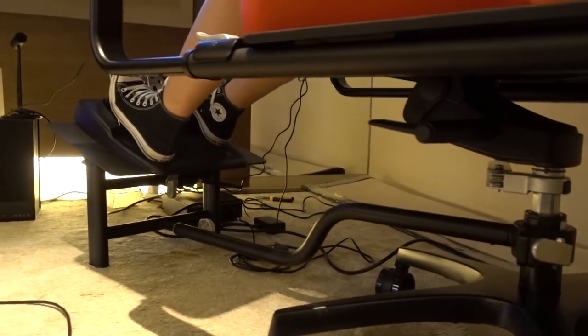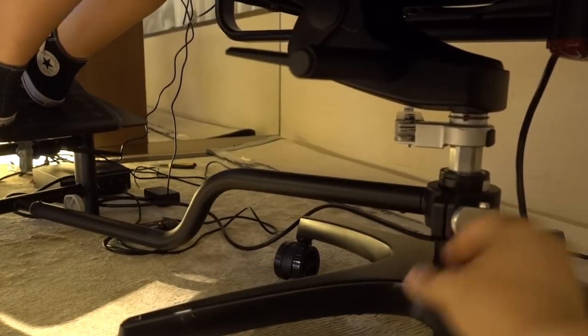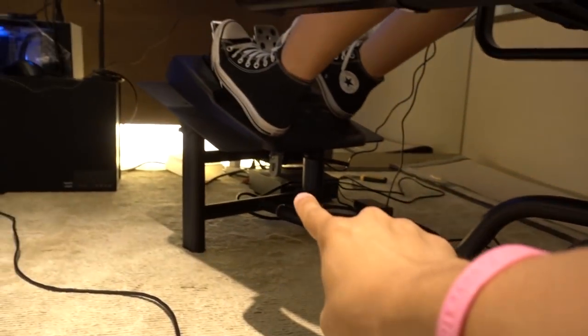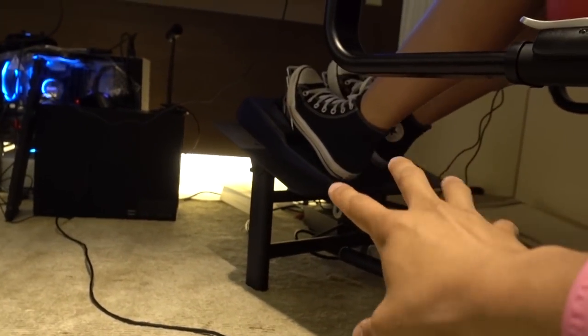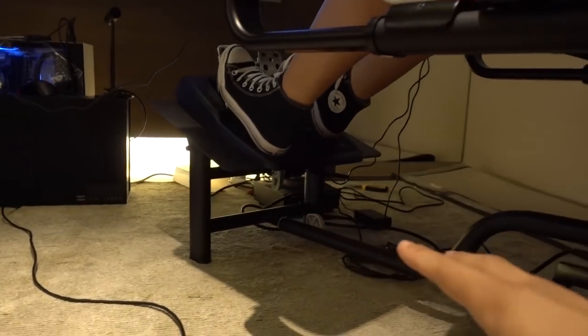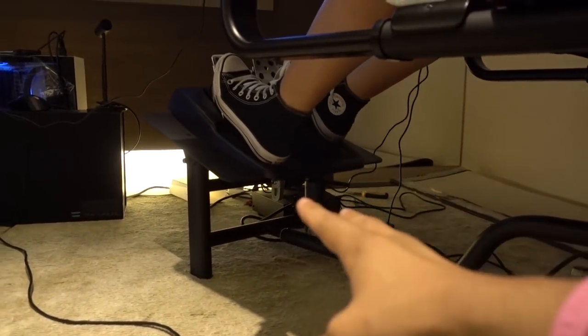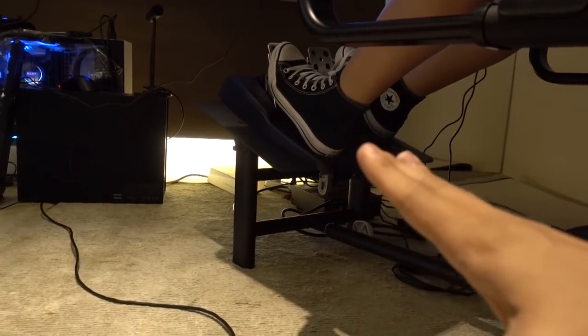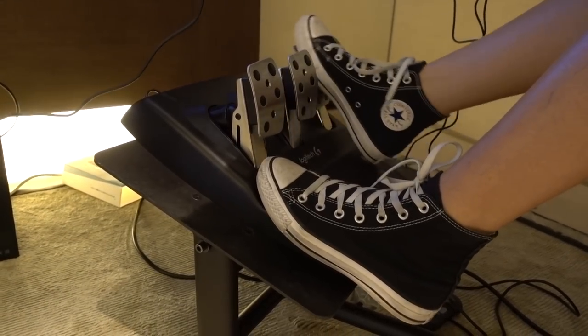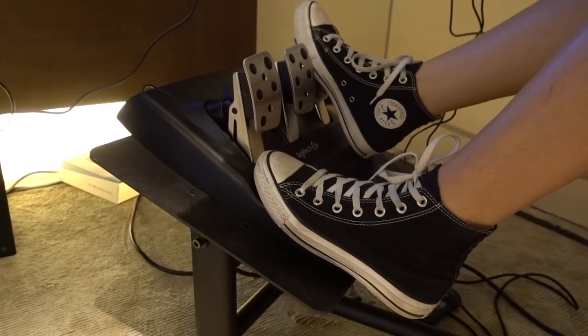So this is again part of the racing simulator here. You can see the metal bar that's attached to the shaft of the chair, and it goes all the way to the pedals. So this is really nice. Instead of having the pedals on the floor, first of all, if you're short like me, you can't really reach the floor. And secondly, even if you are tall enough to reach the pedals, you can still potentially push the pedals back, and they might slide as you're using them. But this corrects that issue with this metal bracket here, this brace.